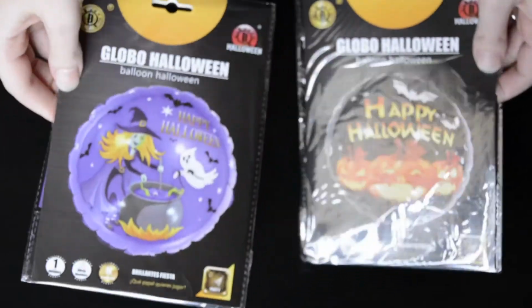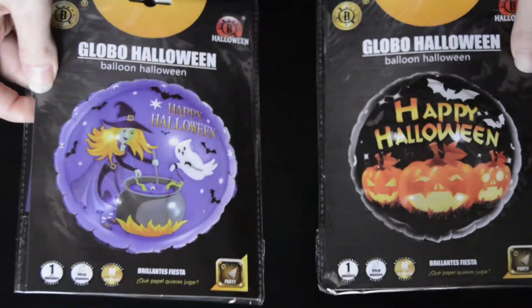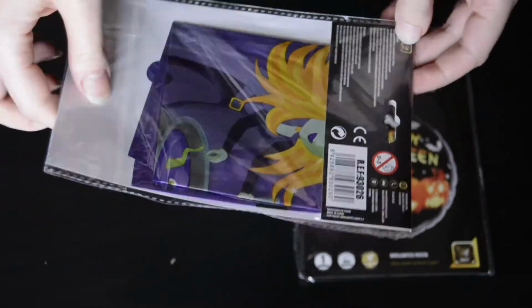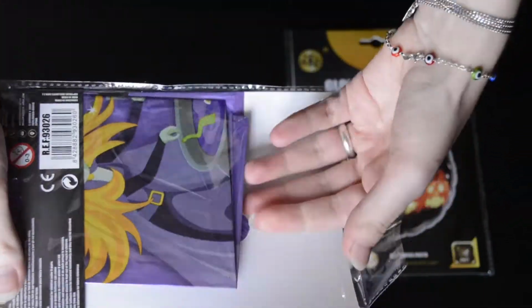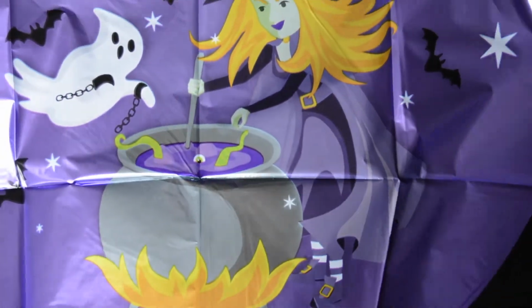I had never thought about buying Halloween balloons until I saw these. I think they're adorable. You can fill them up with helium for extra floating action, or you can just blow them up yourself. This one has a witch with her cauldron, some bats, and a curious ghost who wants to see what's cooking. I love the purple hue on the balloon.